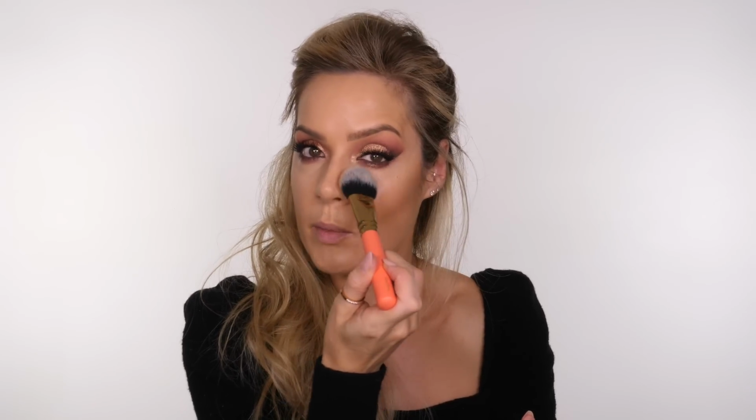And although we want a little bit of lift, we do want it to be more seamless between the contour and the rest of the face. So you only want to tap on a very light amount to take down the brightness.